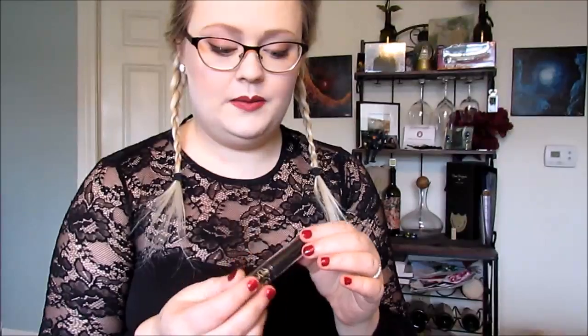Stayed on my lips fairly well. The color payoff isn't crazy there, so if you want something that has more sheen, a little more opacity, I'd go with this. It stays on pretty well. So for $5, I'm not that mad. And you can get these online.